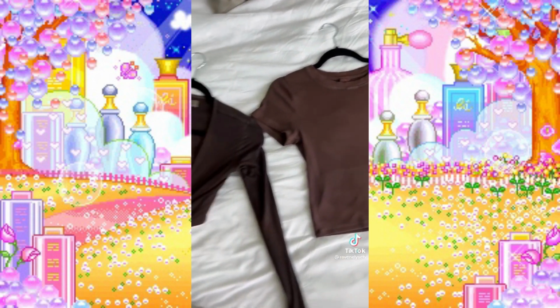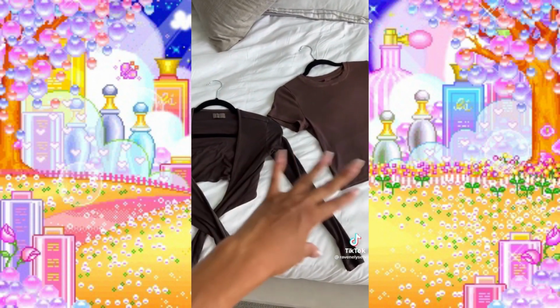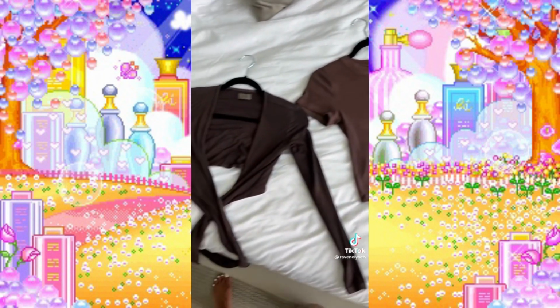Final results after washing and drying. I'm happy with it, and it's kind of cool how they came out slightly different colors because they were a different base, obviously. Like, this is wearable, okay?